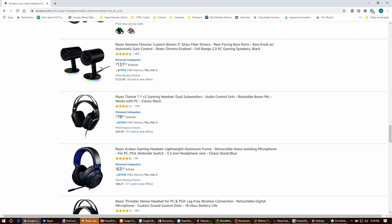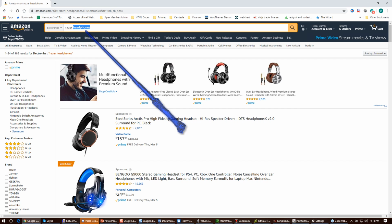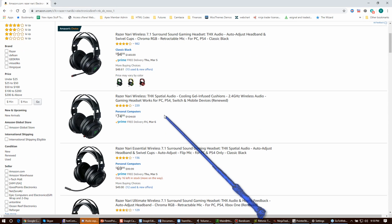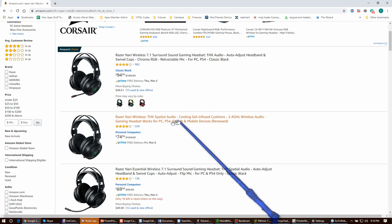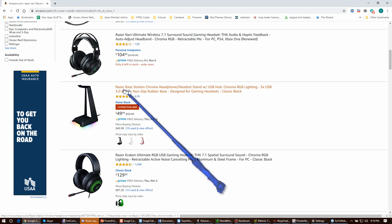And then, what do I have? What's mine called? Nari, that's what it's called. So these are the most comfortable headphones I've ever owned in my life. The Nari wireless headphones. They are insanely comfortable. And these I do use wirelessly. You can even get it without all the additional stuff on them, like cooling gel infused. They are very, very comfortable. The mic actually retracts in, so you don't have to have it out there all the time, which is nice. But they're super comfortable.